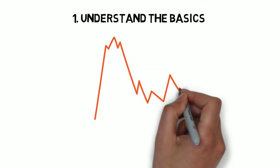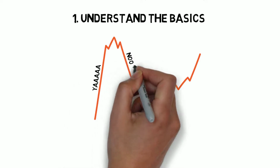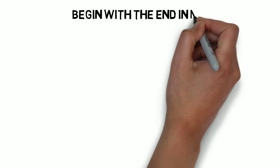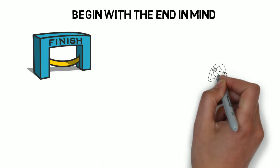In addition to this basic understanding of the stock market, you also need to understand that all investments carry risk. There are no guarantees when it comes to investing. Because there are no guarantees, you also need to think about what your end goal is. Why do you want to invest? Many people invest to build their nest egg and to save for retirement.